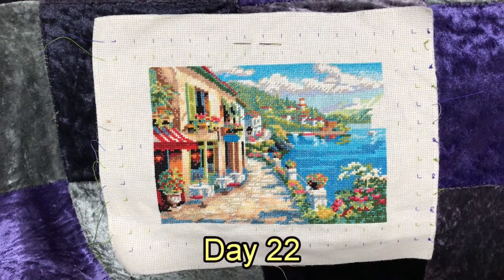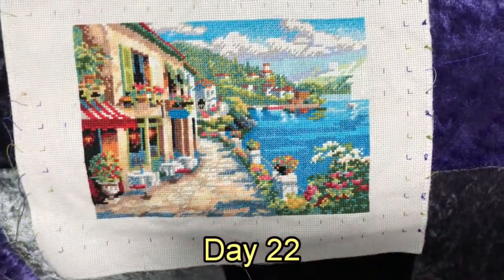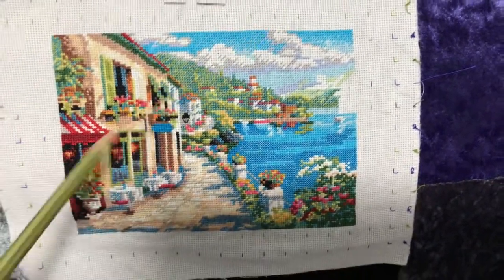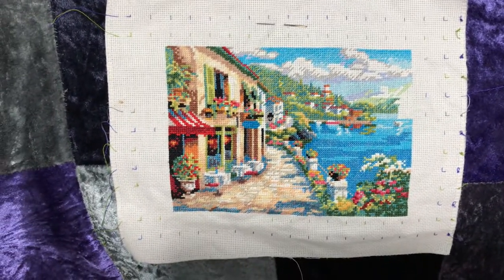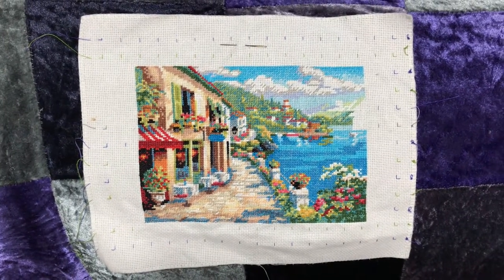Evening of the 22nd, and very close now to finishing the crosses, helped by the fact that a lot of these were half crosses. And I'm going to start the couching. And once I finish that, I'll be back to wrap up Mania.